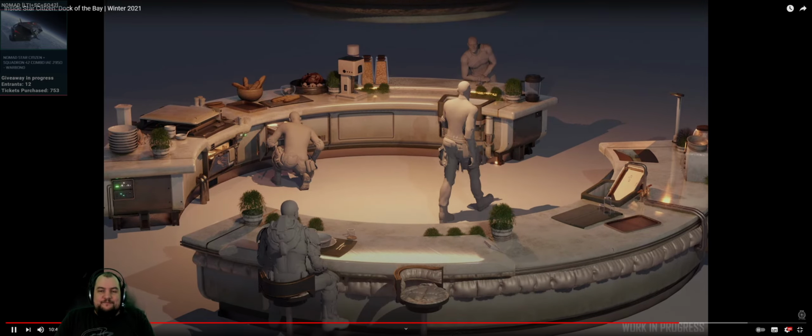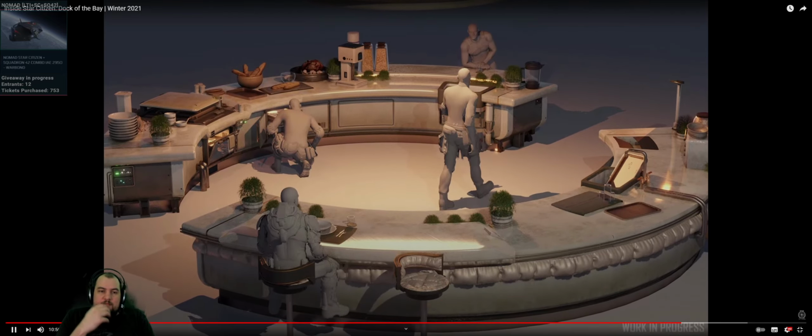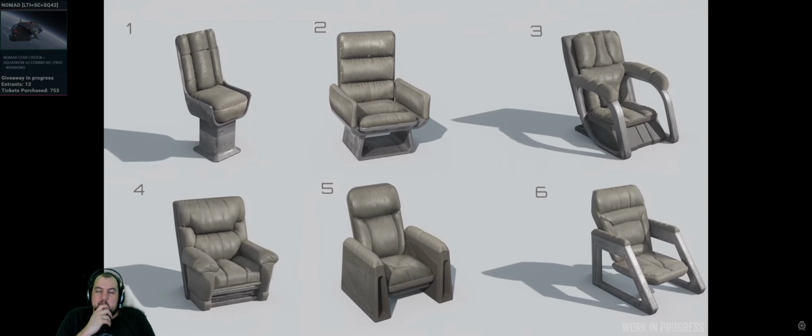Think food is the only thing on the props team's minds, they also broke out into the world of chairs.